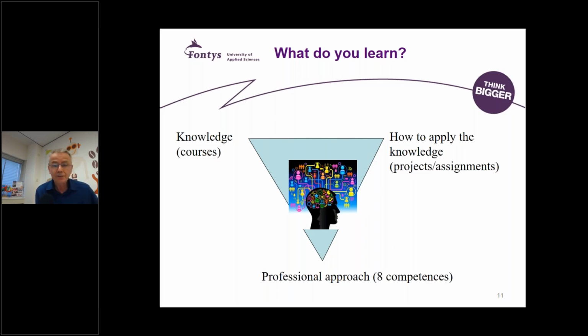So typical for all our ICT programs is that your education consists of three pillars: knowledge, application of your knowledge, development of skills, including applied research, and development of your personal skills to become a real expert in ICT, ready for the work field.